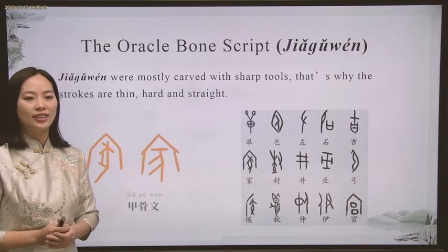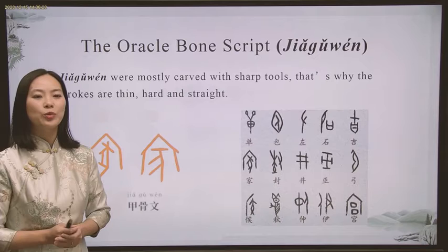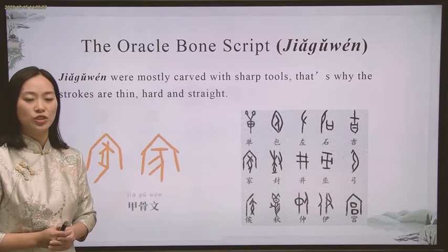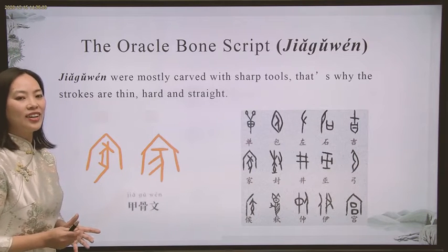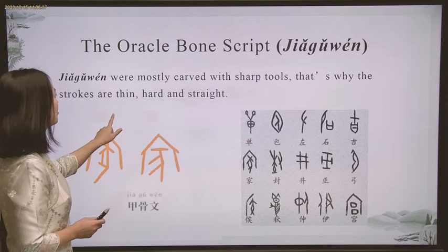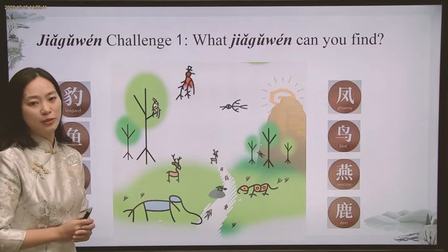What are the characteristics of 甲骨文? 甲骨文 were mostly carved with sharp tools. That's why the strokes are thin, hard, and straight. Now let's have a challenge of 甲骨文. What 甲骨文 can you find in this picture?